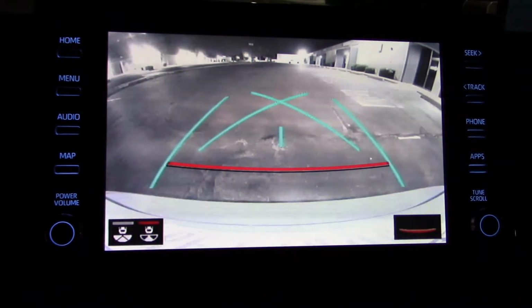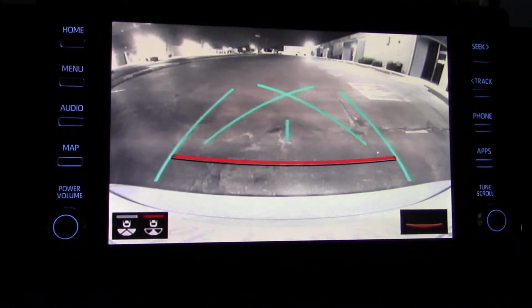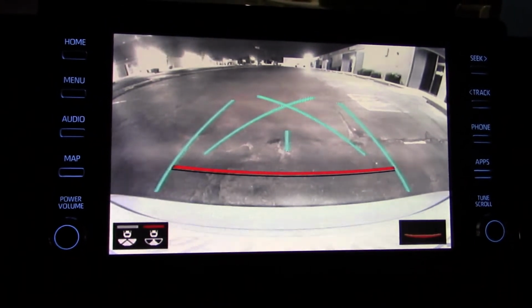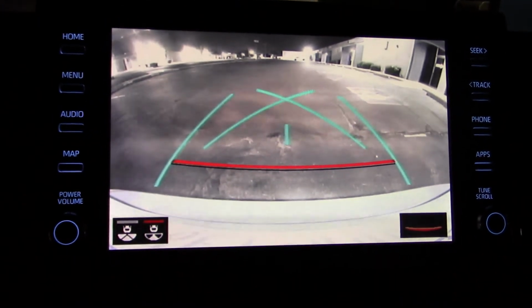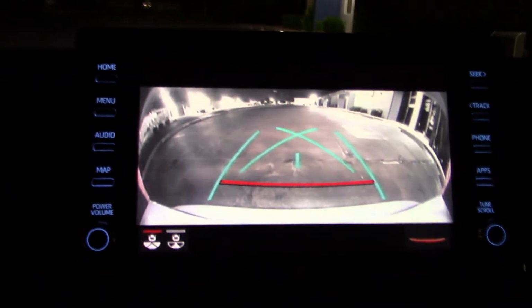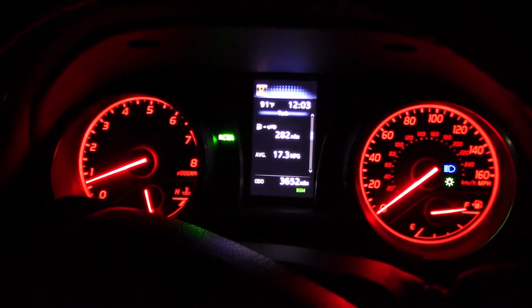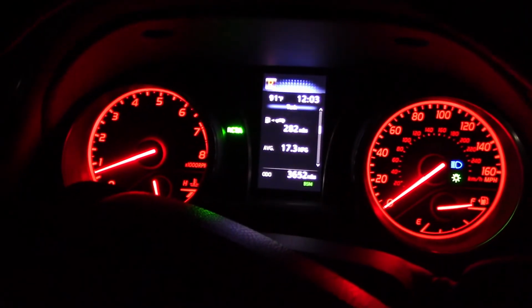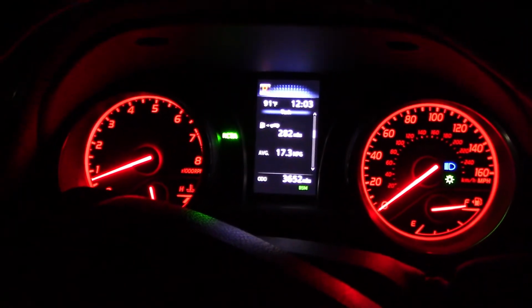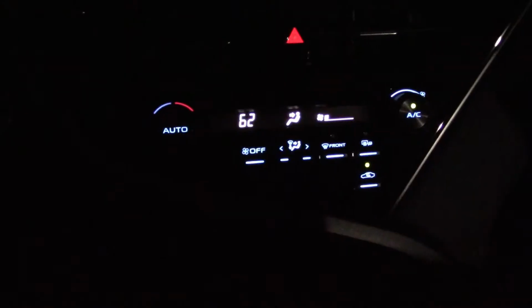Since we have the gear in reverse, here's what the picture looks like. There's a lot of flickering on my camera. I don't know if you see it on your end, but pretty clear in person. And what's this button do? Wide angle. I notice we have red dials on the TRD car. I don't know if that's standard on all Camrys now. It certainly looks good on this one. Otherwise, not much to light up in here, aside from the shifter.